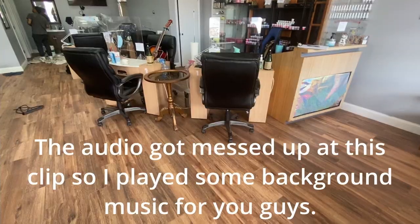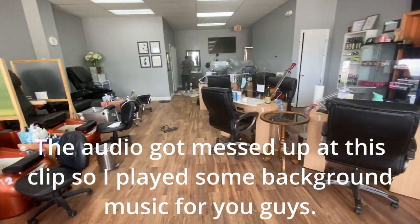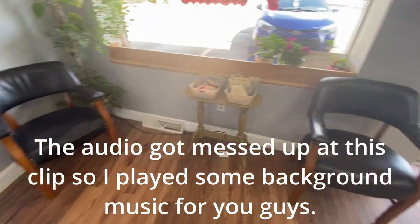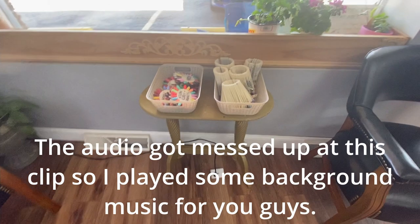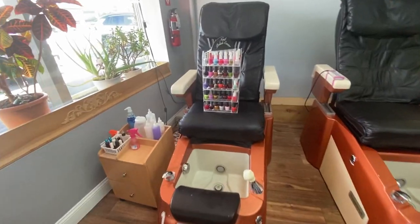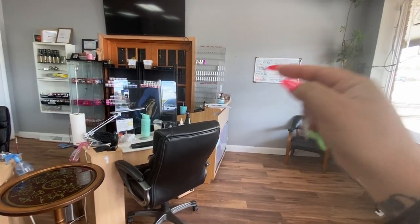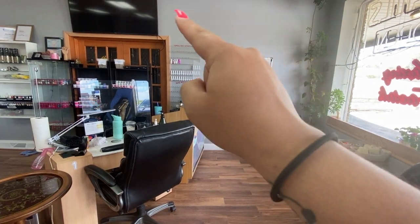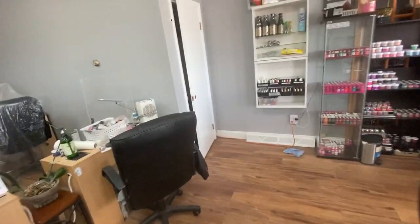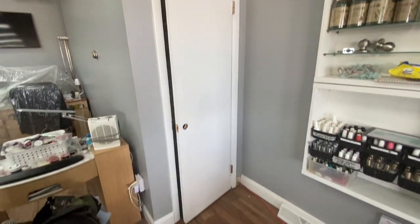This is just temporary. Trying to figure out where these are gonna go, probably on the wall right there. I'm gonna take that down and put it there. And then we painted the doors. We paint them white, finally.